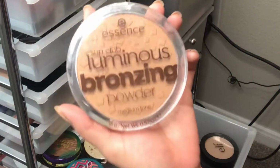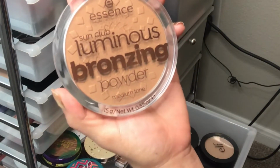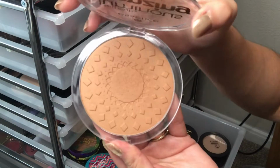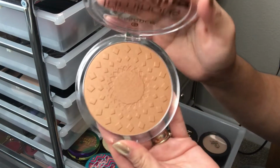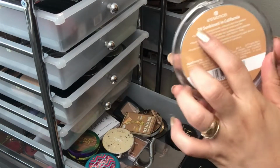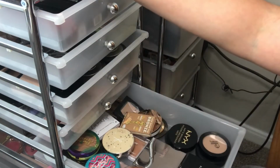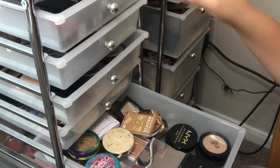So I got this one from Essence, and this is the Sun Club Luminous Bronzing Powder, in medium tone. I believe they have different shades for different skin types, but this is how the bronzer looks. It's really pretty. I really like it, and I'm keeping this one. This is in the shade 20 Sunskin in California. These two are pretty big size bronzers, and they're not that expensive.